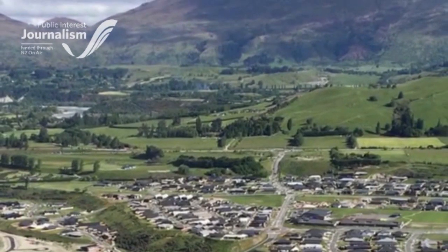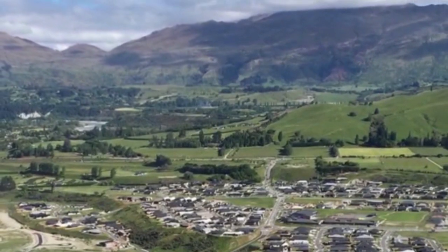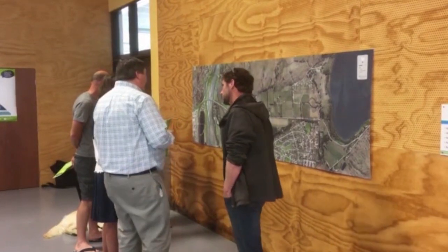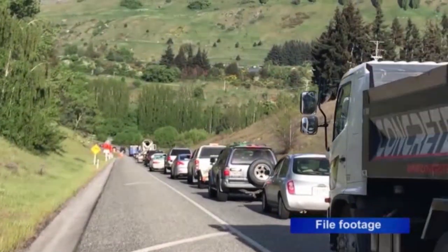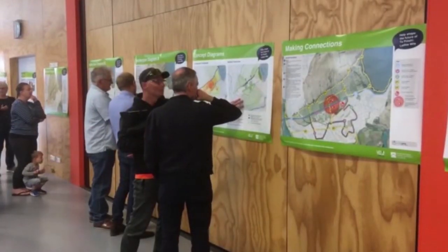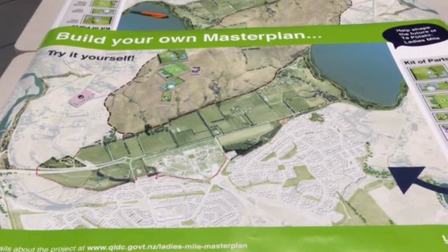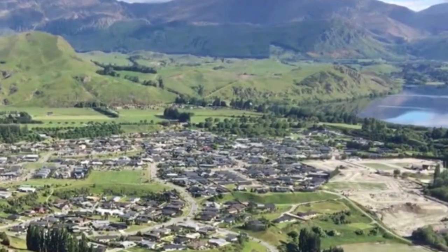A Queenstown developer has lodged a High Court appeal over a decision to reject its Ladies Mile subdivision. An Environmental Protection Authority hearing rejected an application by Glen Panel Development to build up to 384 units in a subdivision north of the Ladies Mile Highway. The panel rejected the project, citing adverse landscape and visual effects, along with concerns over creating more traffic on Ladies Mile. But the developers now plan to urgently appeal the decision in the High Court. Glen Panel Director Mark Tilden called the decision a real slap in the face for the people in Queenstown seeking to get on the property ladder.